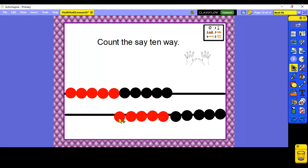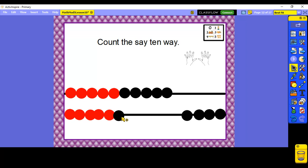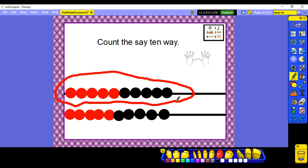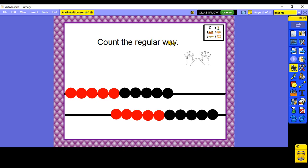I'm going to say the 10, and as I move one bead, I'm going to count the say 10 way to add the leftovers on the bottom. So I could say 10, 1, 10, 2. Count with me, please. 10, 3, 10, 4, 10, 5, 10, 6, 10, 7, 10, 8, 10, 9, 2 tens. And I should see two groups of 10. How many beads do we have the say 10 way? 2 tens. Great job.